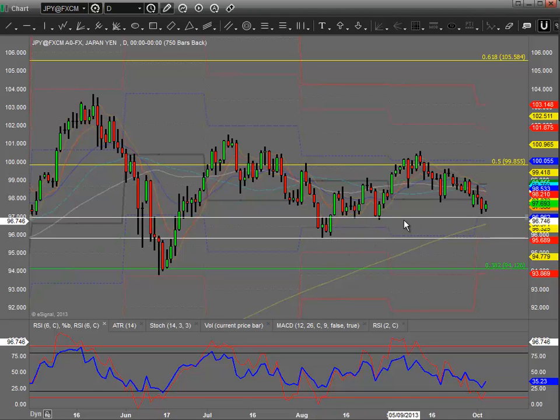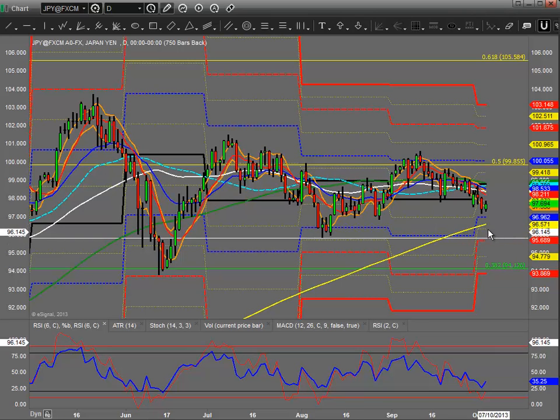Just looking at two groups of lows, actually, let's get rid of that one. But these lows here may just be a bit of a magnet for it, even if it goes through that 200 maybe. But certainly that's where it's looking like it could be heading for now at the moment. So yeah, I remain bearish on the dollar yen.